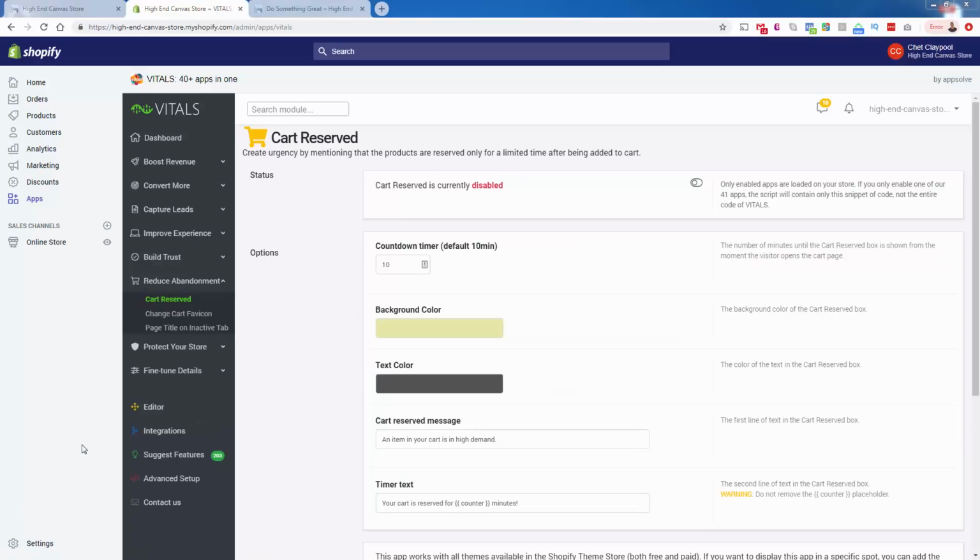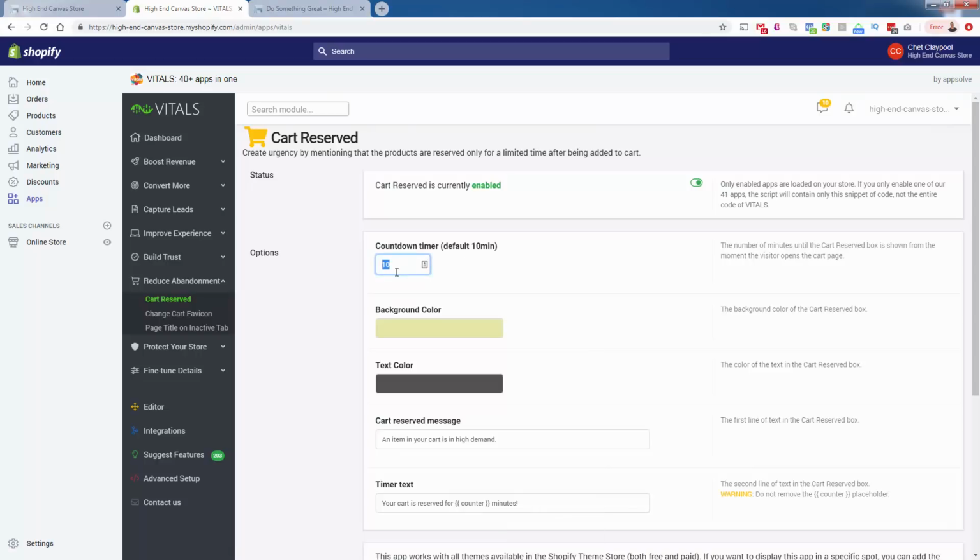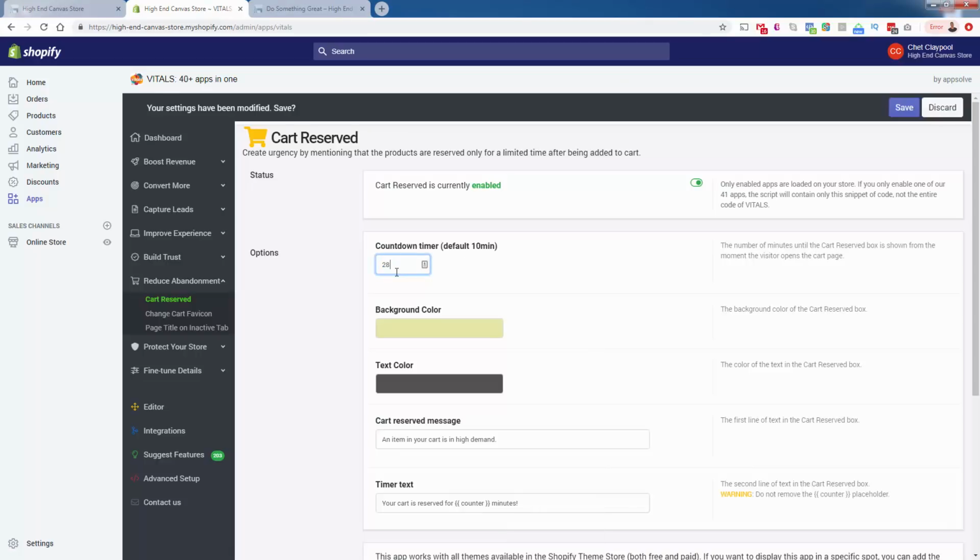Cart Reserved app from Vitals. Great idea, very, very simplistic and very powerful. Basically, what we're going to do, we're going to turn it on. What it's going to do is it's literally going to mention that, and we have a timer here. Let's just say, for example's sake, 28 minutes. 28 minutes, their cart is reserved.